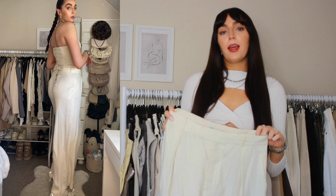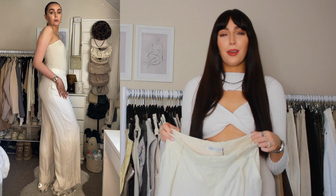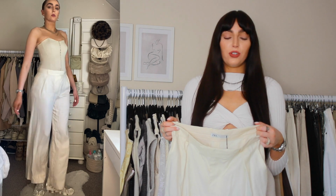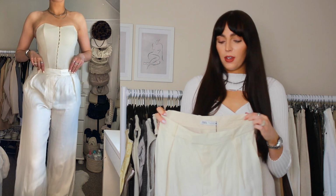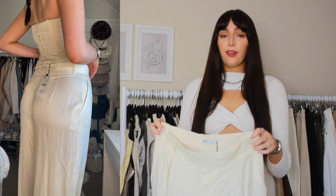I ordered these in a large, like I said. I ordered most of my Zara bottoms in a large and they were absolutely huge, and I'm definitely like a 12 on the bottom, which is generally a large in Zara. But these are, I think, meant to sit low-waisted. They were absolutely huge, like they were falling off my hips. Literally nothing does that ever. So I had to order these in the medium, but these fit perfectly.